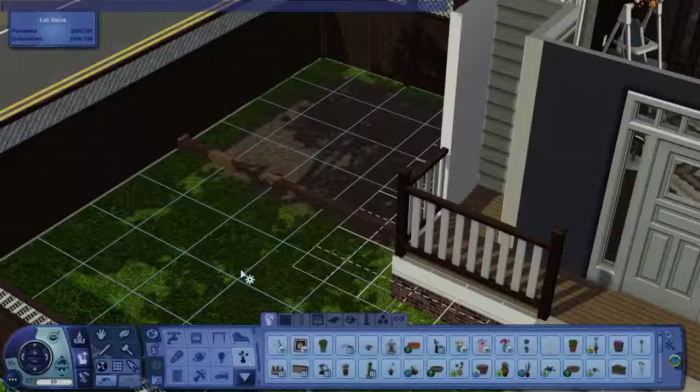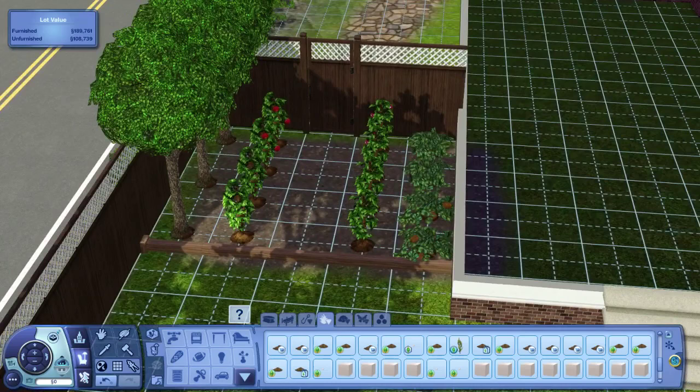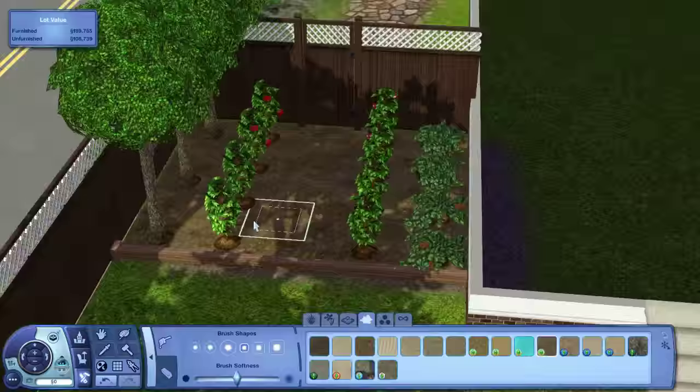And then we hop on outside, and I went into debug mode and added some plants in a little garden area so your Sims can garden. There's apple trees and tomato plants and potatoes in there. So definitely get some fresh veggies, which is pretty cool. I always like having gardens. They're always really cute too.